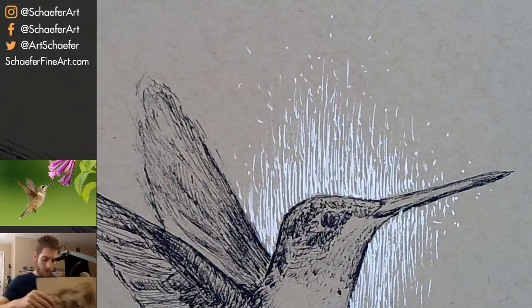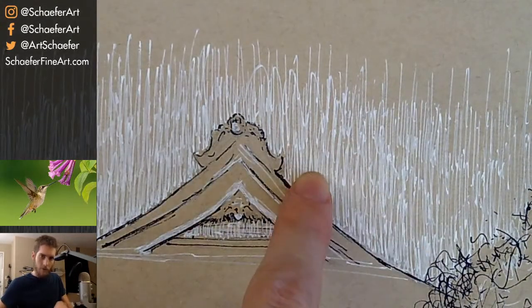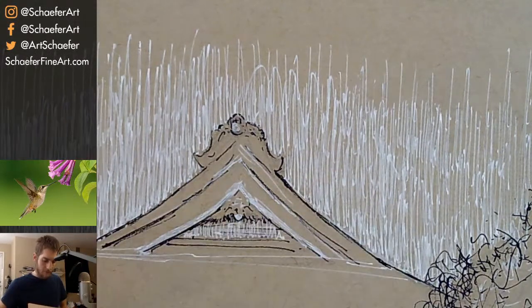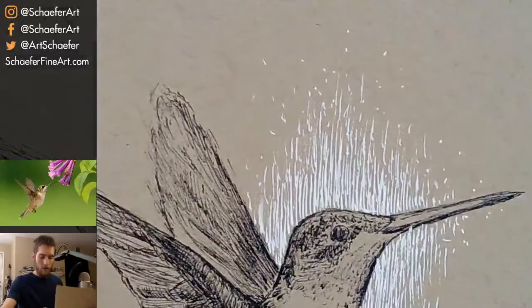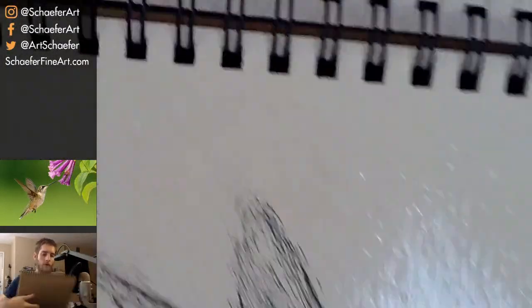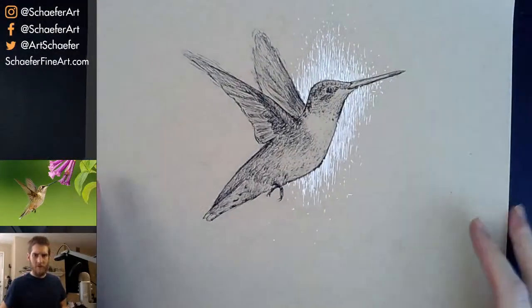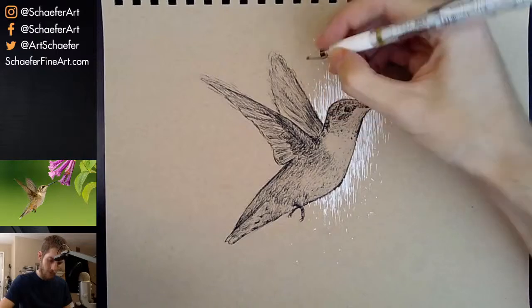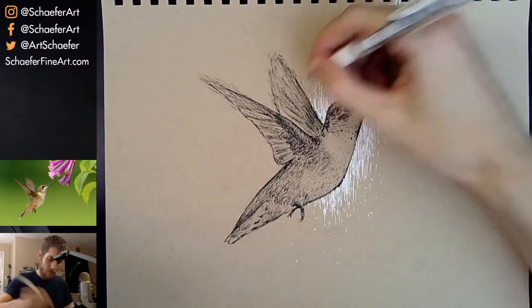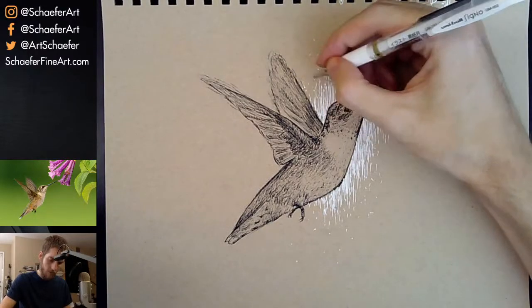What do you guys think? This is definitely a drier type of stroke, but I'm not unhappy with either one of them, actually. It's a very subtle difference. But yeah, it looks pretty cool. Sometimes it takes a minute for it to start flowing out. There we go.